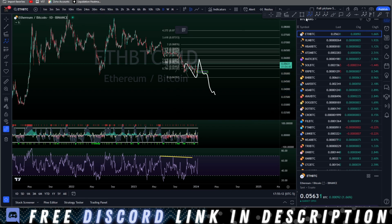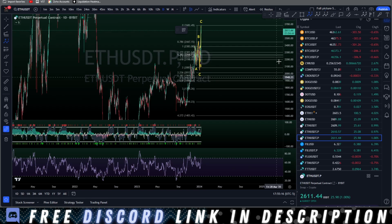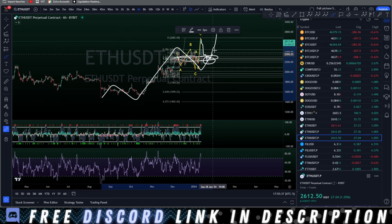Let's go back to Ethereum. We're not done. Guys, this is important stuff. Stick with me. Stick with me. If this is a flat, you would expect an impulse to the downside into this volume pocket. One more hit to the upside would do it, and that would be 1, 2, 3, 4, 5. And that would look good as a finished wave.